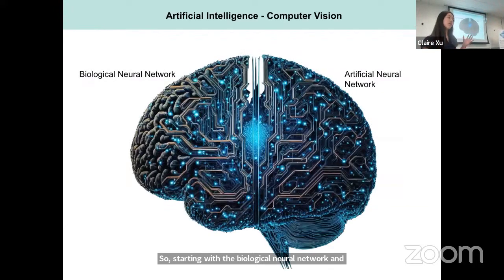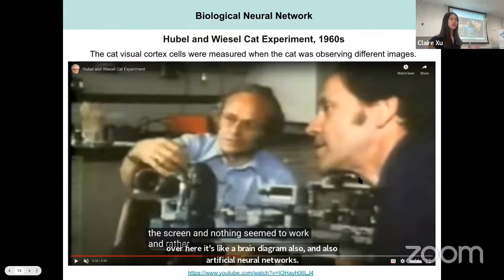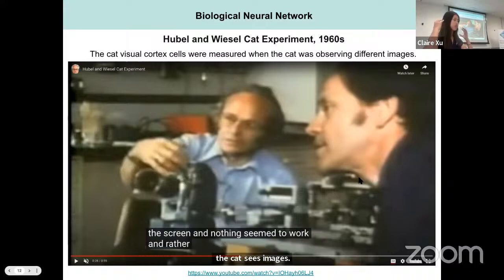And over here, it's a brain diagram, showing biological and also artificial neural networks. And first, we can see this video of the Hubel and Wiesel cat experiments in the 1960s. And this was to visualize how the cat sees images. So what they did was that they connected sensors to the cells that receive visual information. And then they also linked it to a speaker so that when the cells fired, the speaker also made a noise. So they knew that it was activated.